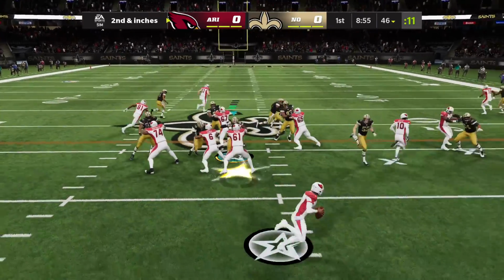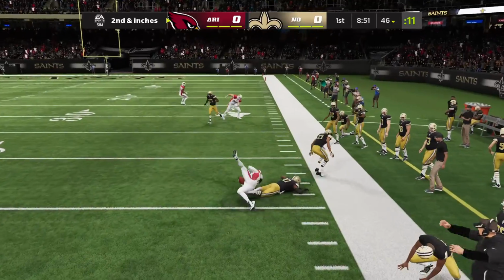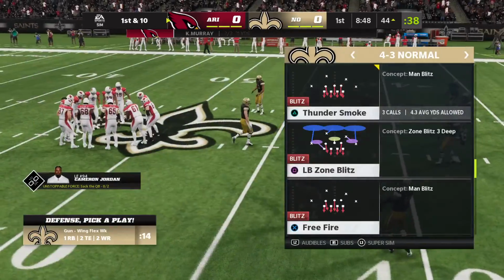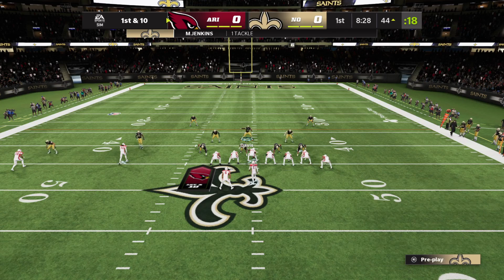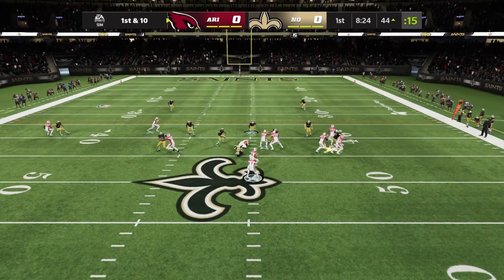On play action, it's Murray. It's complete to Hopkins. And this is going to be another first down as the tackle's made at the Saints' 44-yard line. A nice pickup there, 10 yards. So in Saints territory now, here's first and 10 at the 44-yard line.